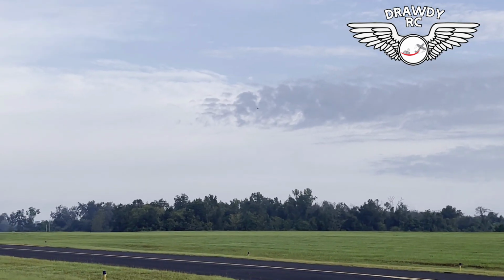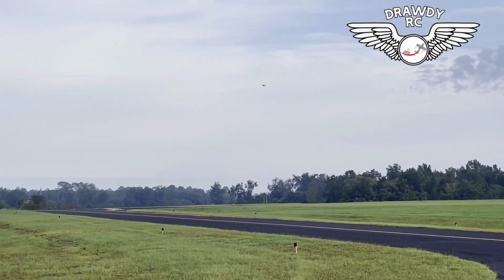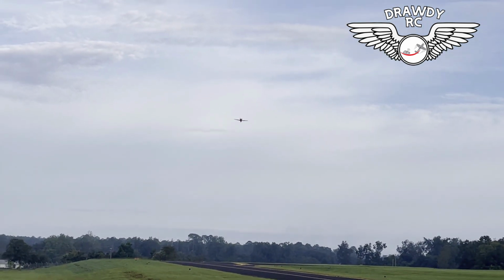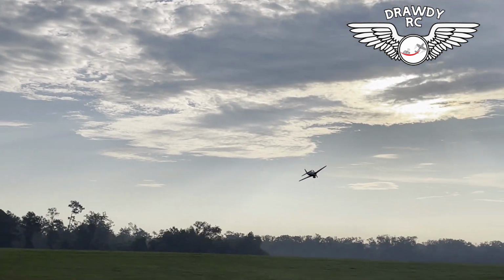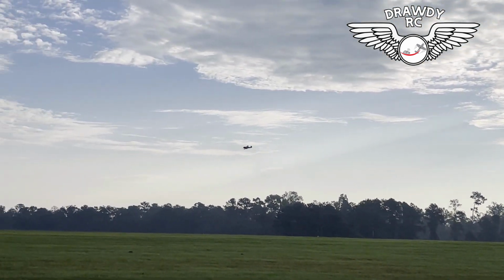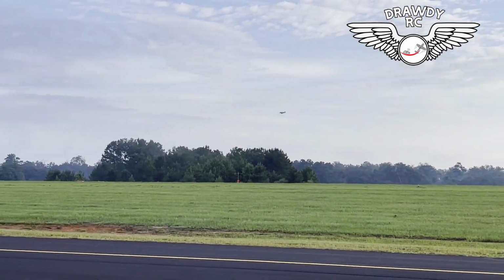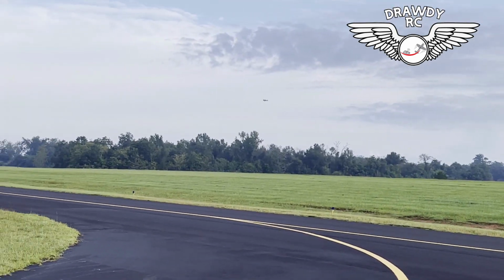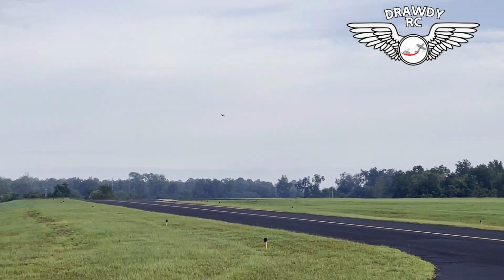Second flight, 65% left on the battery, so Ray's just gonna try to get her up. And she looks pretty good. P-47. She looks real good. She looks good and stable. Look at there. Pretty flat flying right there. Flat flying. I'd do one more and put her down though, just to be safe.